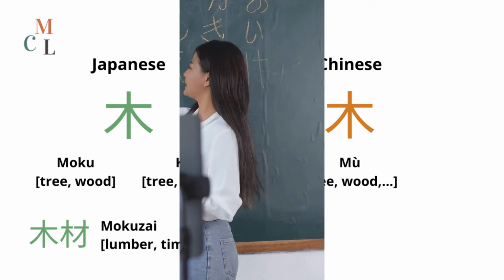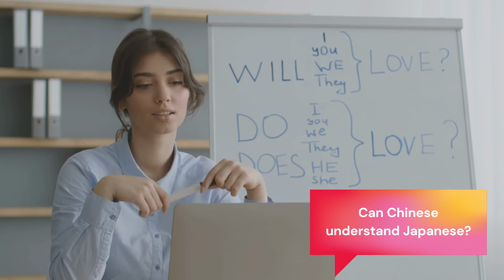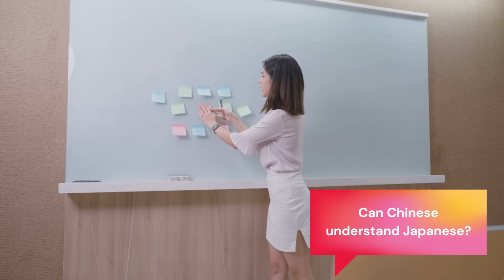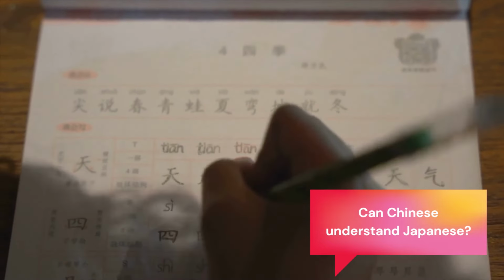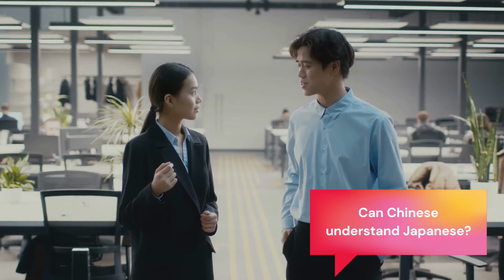So, can Chinese people understand Japanese? Not really. When reading Japanese, Chinese people can guess something here and there from the context and the characters, but that's pretty much it. Understanding Japanese as a Chinese speaker requires more than just recognizing characters. It involves learning completely different new grammar patterns, 2 alphabets, vocabulary, and pronunciation rules.